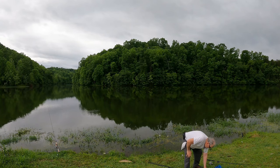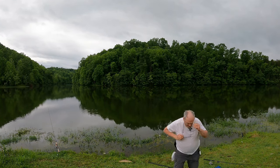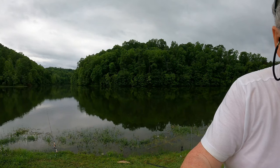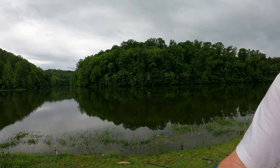Heads up, there was a wooden fishing dock here at one time. It's recently been torn down, but there are some obstructions on the bottom, and if you fish on the bottom, you could get hung up.